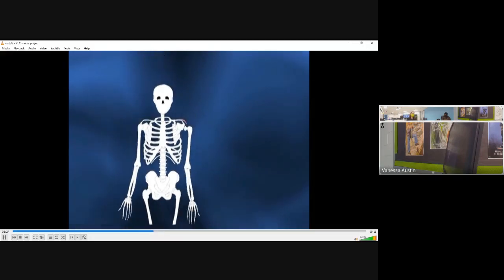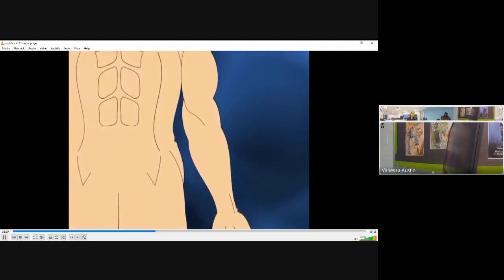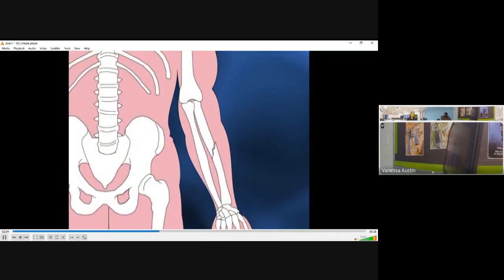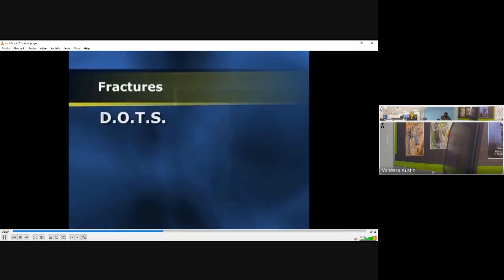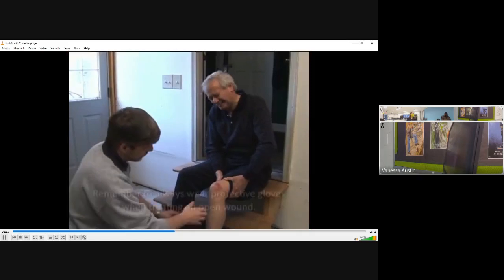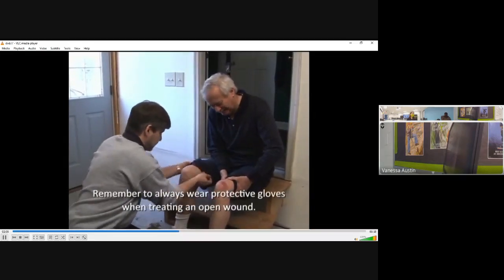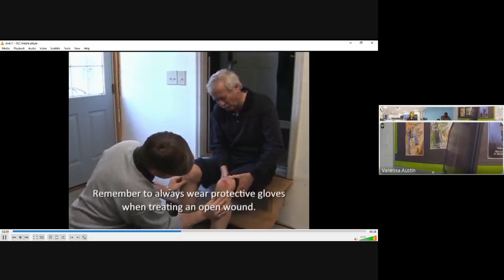Use the mnemonic DOTS to assess a victim for a possible fracture or dislocation. Deformity, open wound, tenderness, swelling. Look and gently feel for deformity, comparing the injured part with the uninjured part on the opposite side of the body. Deformity is a reliable sign of fracture or dislocation. Open wounds may indicate underlying fractures, although most fractures will not have accompanying wounds.